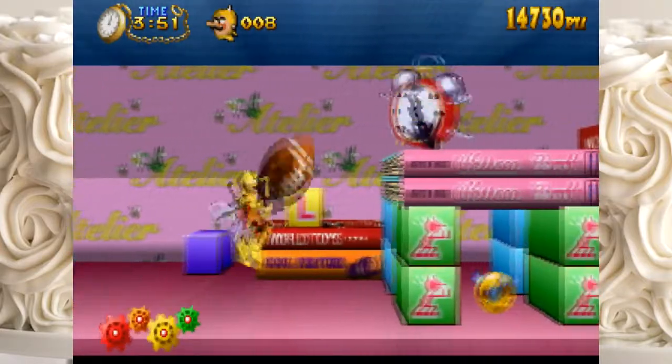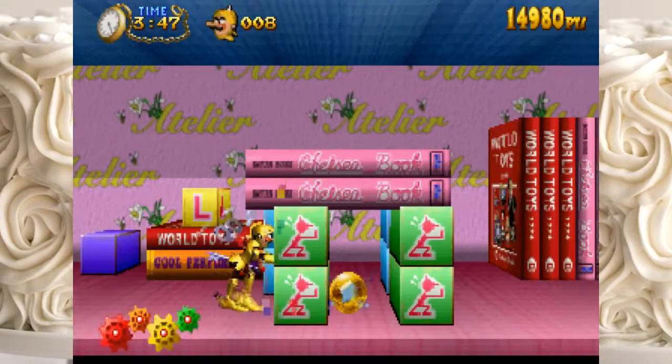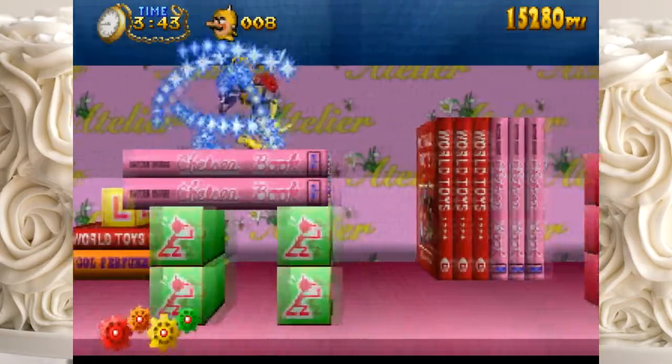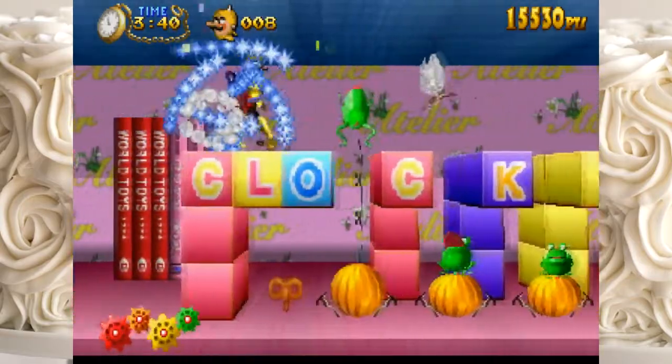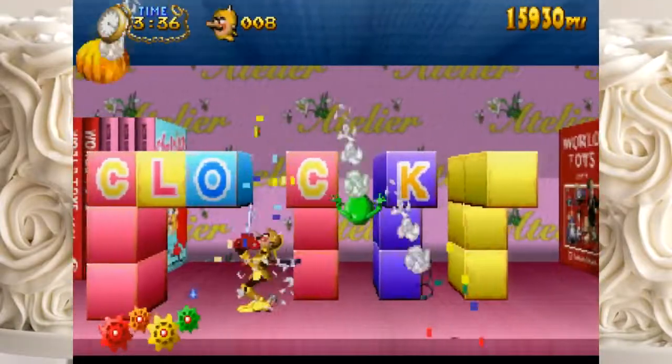Now we face the alarm clock enemies that can spit gears at you. These are not fun. Well, if you see those little green blocks, they have the icon of a person pushing them on them. And yes, you can push those blocks. But now we have to move fast so we can kill the enemies before the invulnerability runs out. Great, we got all those frogs.